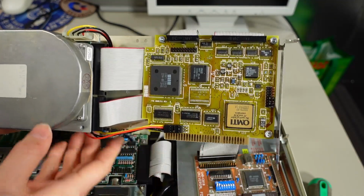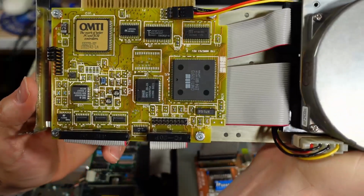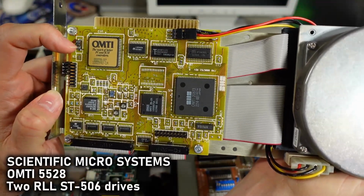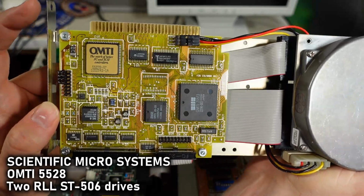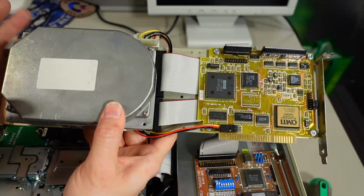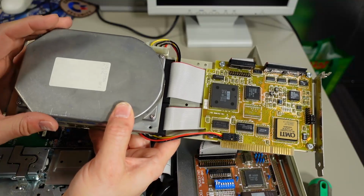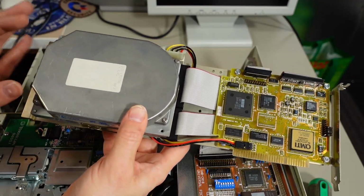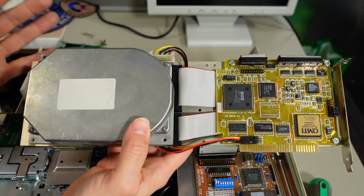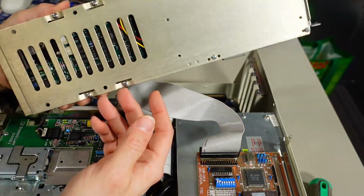Now, looking at this controller card, I was sure that was a Western Digital card. Let me flip this around, but I guess it's not. OMTI? The mark of better PC and SCSI controllers? Okay. It seems like most MFM hard drives were only designed to last a handful of years. So the fact that this might work, I mean, we haven't turned this machine on, like I said, but this may work. Who knows, right? This whole machine is incredibly clean inside. So I'll be really curious to know if this does work.